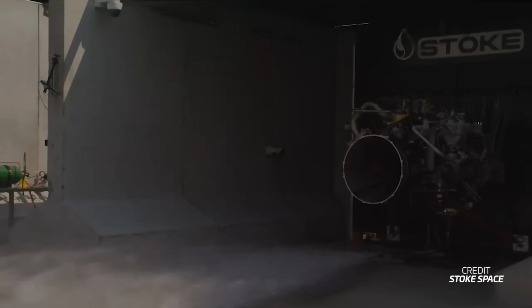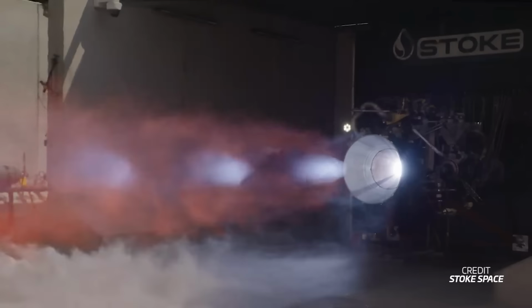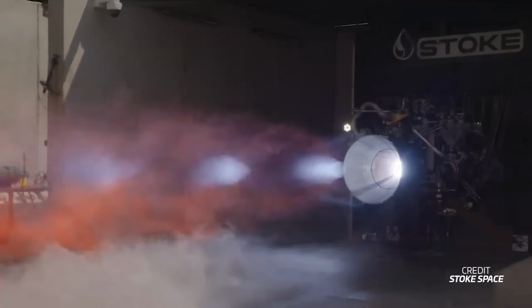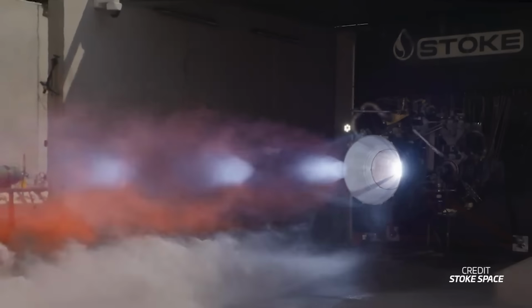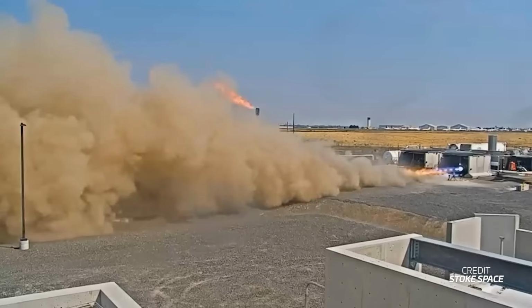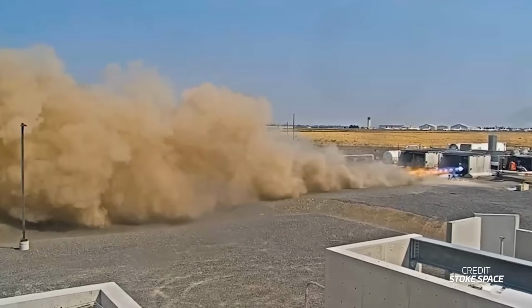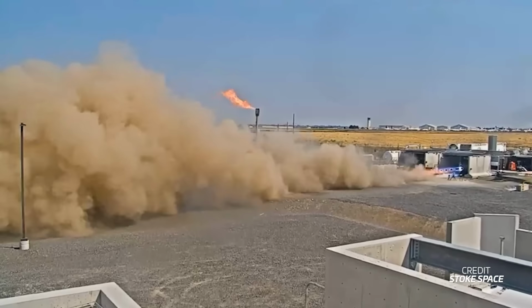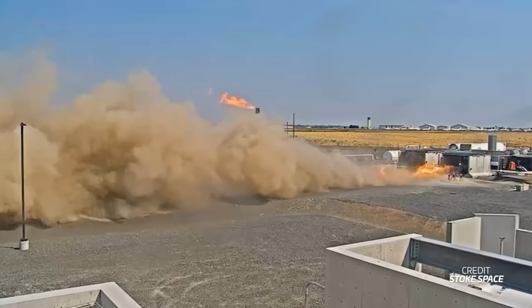This week was apparently the week of engine testing, as Stoke Space has been performing more tests on its methane-powered full-flow staged combustion cycle engine. This engine is set to power the first stage of Stoke's upcoming fully reusable rocket called Nova. Stoke CEO Andy Lapsa shared this video of a suction test on social media. During this test, the engine's pumps were driven to the point where gas bubbles form in the high-pressure liquid propellants. This phenomenon is called cavitation, and its effects on rocket engines are, let's say, less than desirable. It doesn't usually end well for the engine.